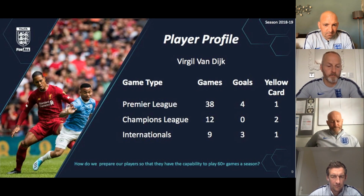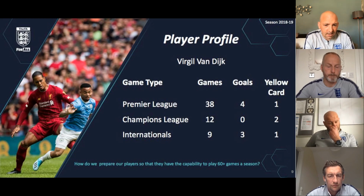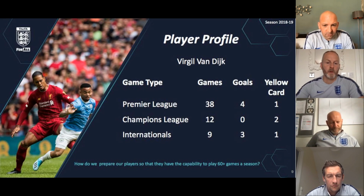Does our development pathway provide the variety of games and opposition that a top player is going to experience, but also the volume and then the physical ability to give of your best and your maximum within those games, but then have the physical capability of recovering quickly. And that comes with high levels of fitness. And that only comes with being exposed to lots of volume and variety of training and gameplay, which I know we'll come to again very shortly.